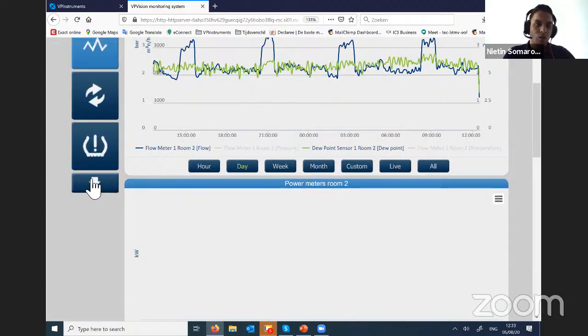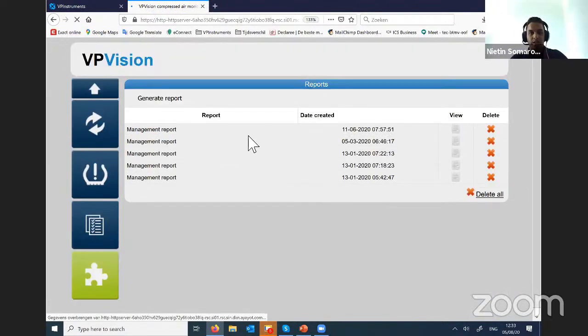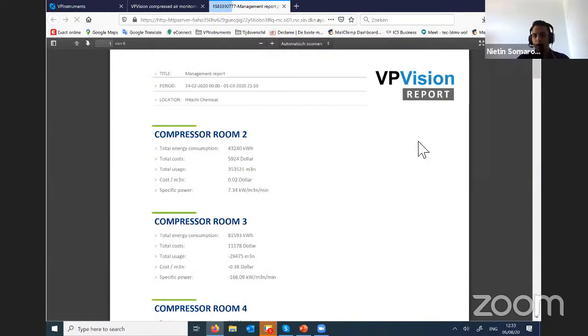Last but not least, I would also like to show you maybe one of the best features of this system, and that is the report. Reporting is maybe the most important because you can save energy on your compressed air system, but if you cannot report it to your management or to the financial department, then you have no leg to stand on because you need to have data to prove that you have saved energy on your compressed air system. So this report is actually doing that for you.